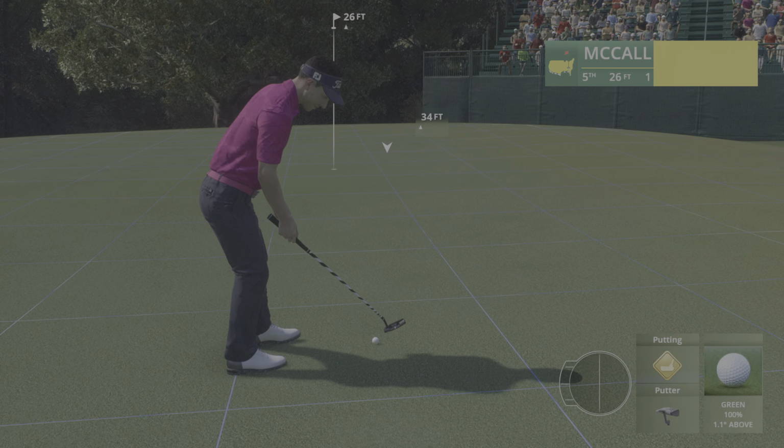He's been automatic on this front side. This for birdie. Nothing to it. Well done. It's a birdie here at the 9th. And that's going to be a sterling 5 under 31 here on this first 9.